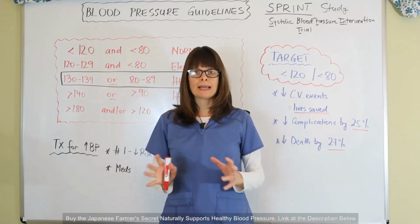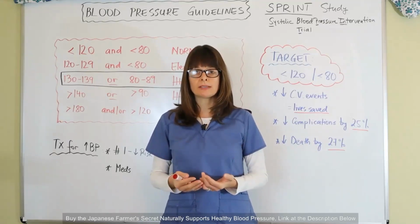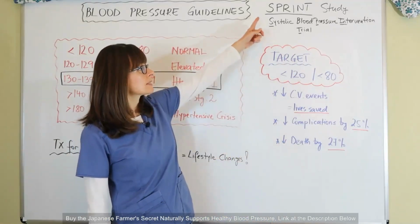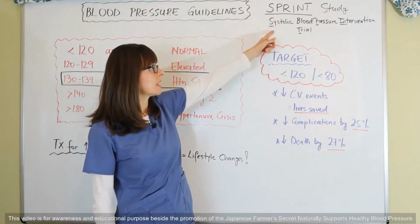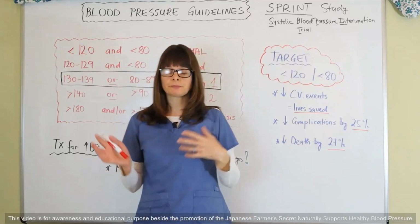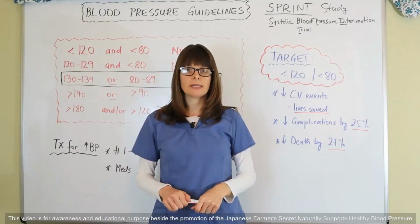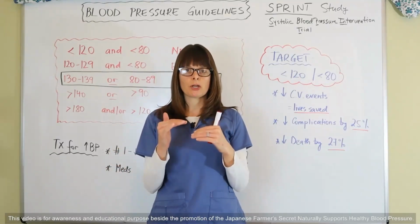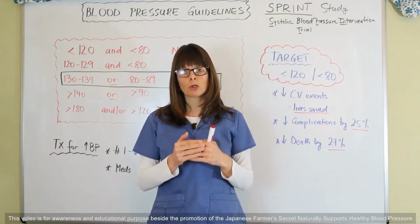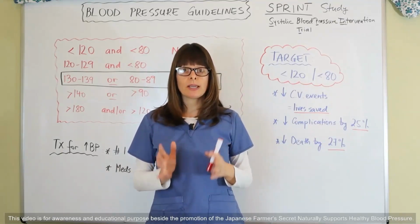Whenever we talk about guidelines, we have to talk about whatever research was conducted to come up with these guidelines. And specifically for blood pressure guidelines, this was the SPRINT study, and SPRINT stands for Systolic Blood Pressure Intervention Trial. Scientists have taken thousands of research subjects who participated in the study to see what level of blood pressure, systolic as well as diastolic, minimizes the risk of complications from uncontrolled blood pressure or from a blood pressure that's above a certain threshold. And here's what they came up with.